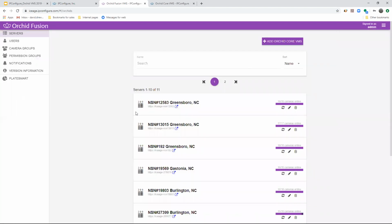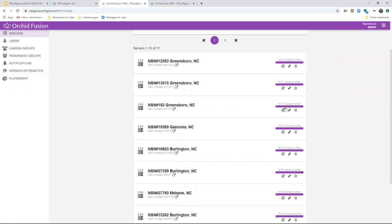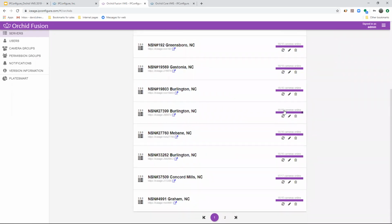When we jump into the configuration side of the house, I can quickly see all the cameras that are in my enterprise, all the servers that are in my enterprise, see how many cameras are on that server, how many are online, and quickly ascertain if I have cameras that are offline. In this case at Burlington, I have a camera somewhere in that system that is offline, without me having to go to each and every one of those sites to check on cameras. I'll go into notifications in a little bit here as well.